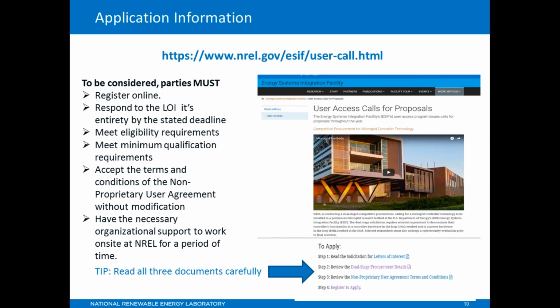You must respond to this letter of interest if you want to be considered for this opportunity. And to do that, you first have to register online. Once you register online, you'll get a link to the submission portal. You need to respond to the LOI by the deadline, which is June 2nd.